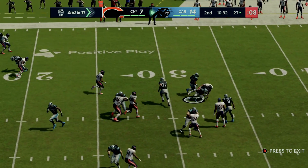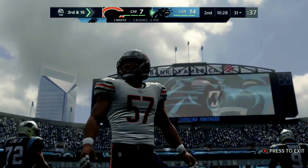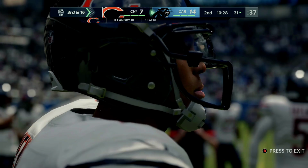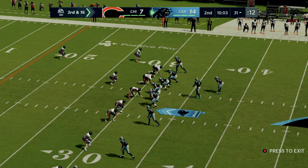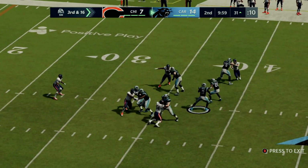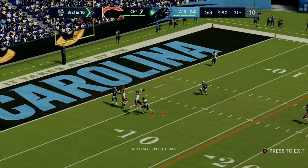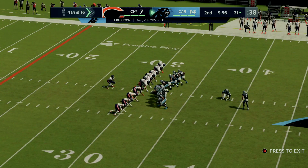On second down now, it's White. And he will lose yardage here to the 31-yard line. The tackle made. Chalk that up as a 4-yard loss. And now it's third down. So now facing a 3rd and 16 following back-to-back running plays that went in the wrong direction. Brings up 4th down. Solid coverage by the Bears D.